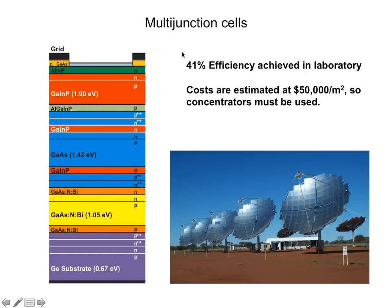These photocells can be up to 41% efficient, but they're really, really expensive at $50,000 per square meter. The only use for these would be, again, out in space, where we need that electricity very badly. But on Earth, we can concentrate the sunlight, so we get a huge amount of sunlight onto this tiny photocell. And this way, the high efficiency pays for the extremely high price. Of course, these have to be actively cooled, because in one moment, the concentrated sunlight at about 1,000 or 2,000 times the strength of regular sunlight would immediately destroy them.